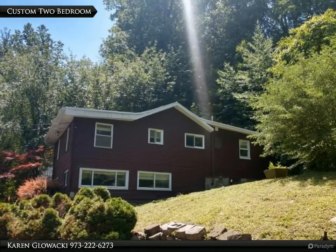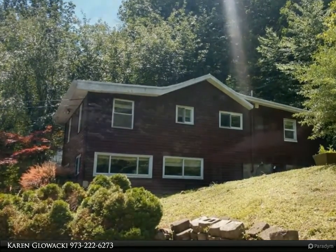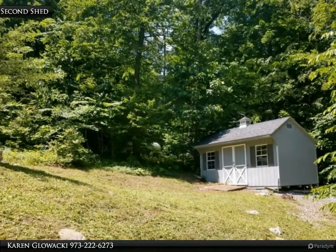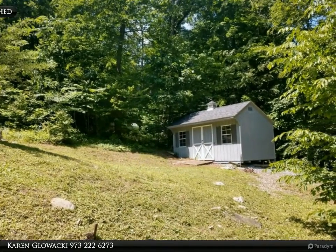Owner installing a brand new septic. Escape to this 2-bedroom lake house situated on a quiet street with a circular drive on a huge piece of property. Home is in good shape but needs TLC.